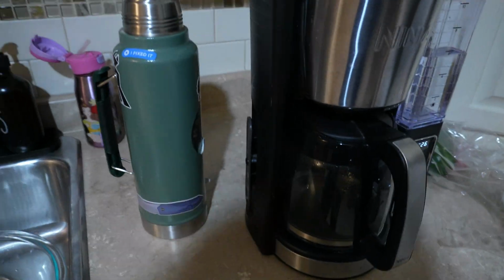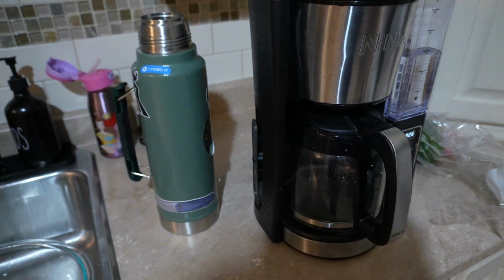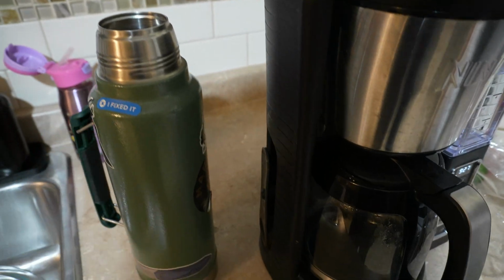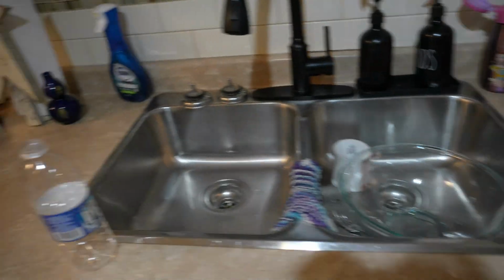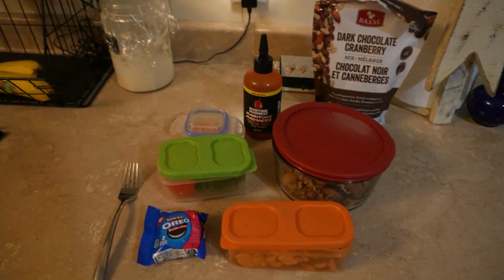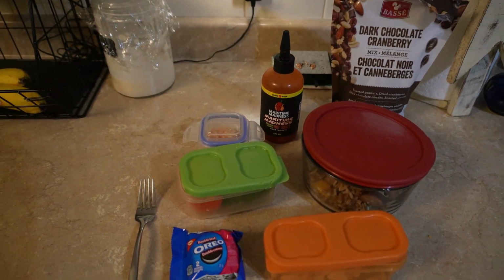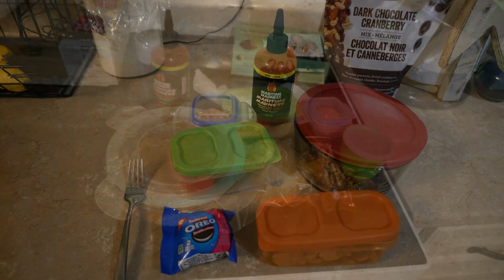I have his coffee all set. All he has to do is just turn it on in the morning. And his other thermos is in the dishwasher. I guess the cover to that must be in the dishwasher as well. He'll take his water to drink and his coffee, and that's going to be lunch for Friday.